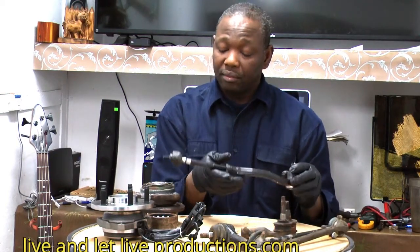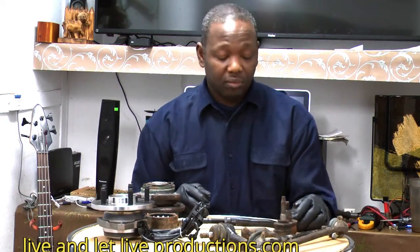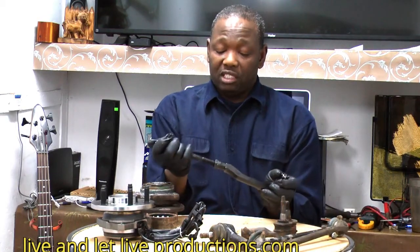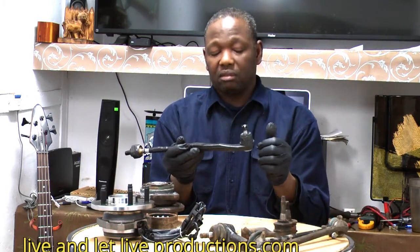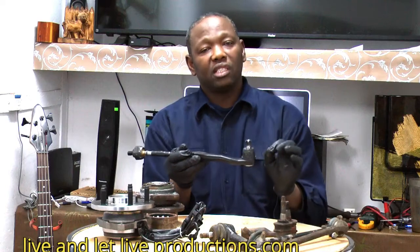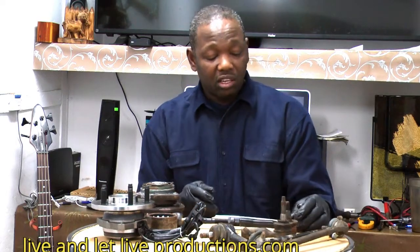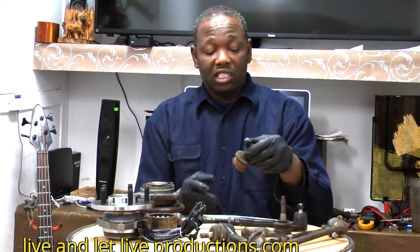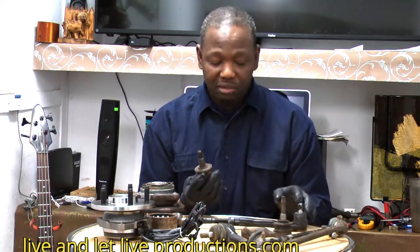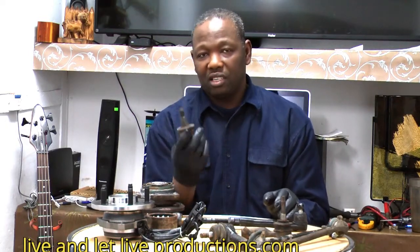Okay, so that is the inner and that's the outer, that's the two. So now let's go to the noise of these here. These ones here, they could give you a little tap, tap, tap, tap. So that's why when you hear any kind of noise that is not supposed to be there, you get the car checked out, okay? So now, you're gonna go to the ball joint. Ball joint, it's the same principle, but this one holds the weight of the car.